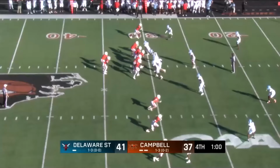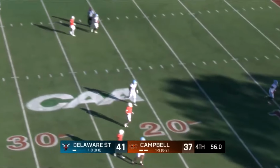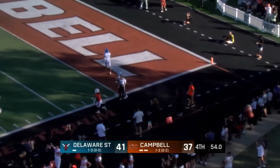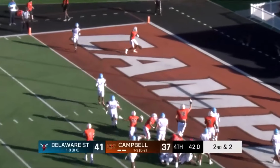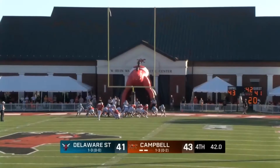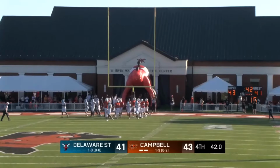It's having positive plays. The snap, Masco. Looking, throws deep. Jackson, it's caught! Inside the five! Keeper for Masco. Fade. Brown, caught, touchdown, Campbell. Hold, kick, distance, down the middle.